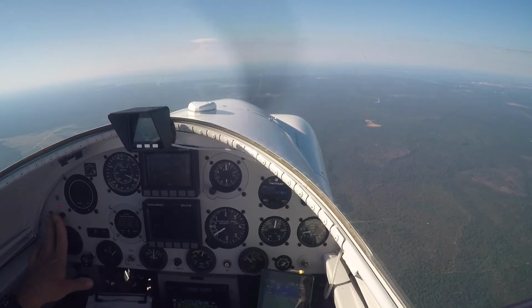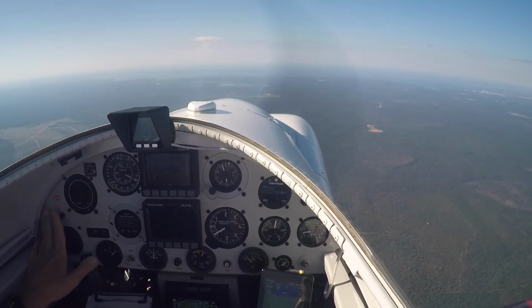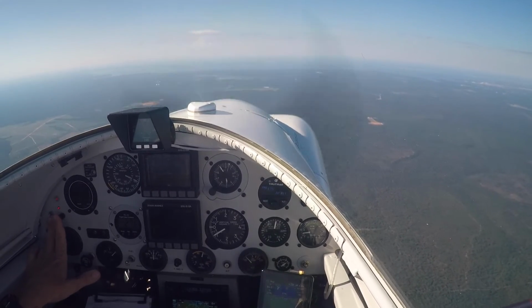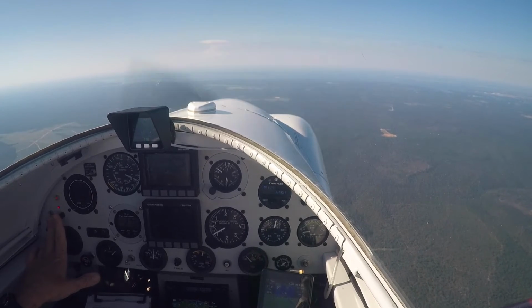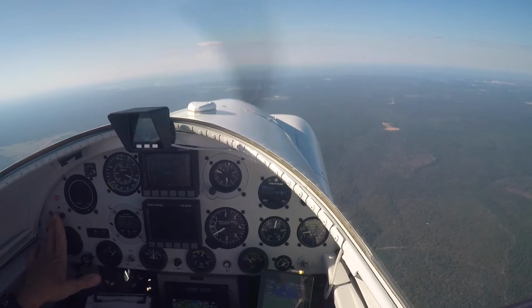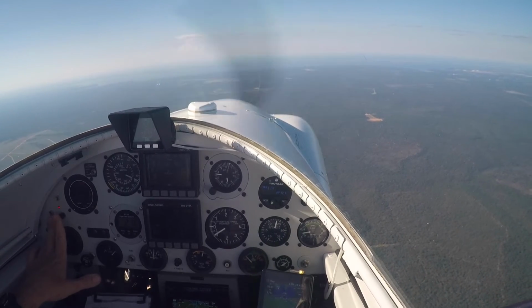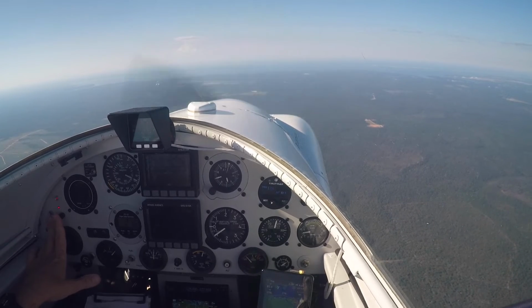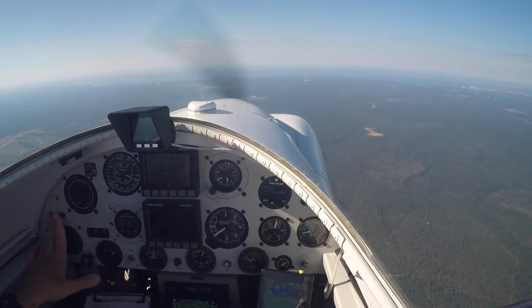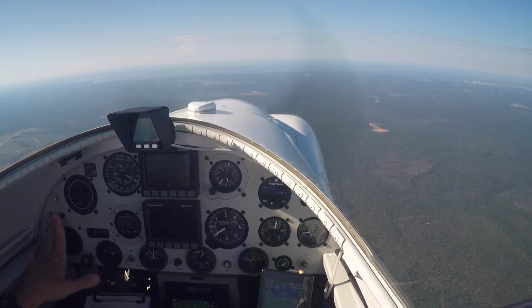Data mark. There you go, start your run, your engine is secure. Engine is windmilling. Pretty good back pressure. I can feel the vibration coming through the airplane. 87. Maintaining our 87.